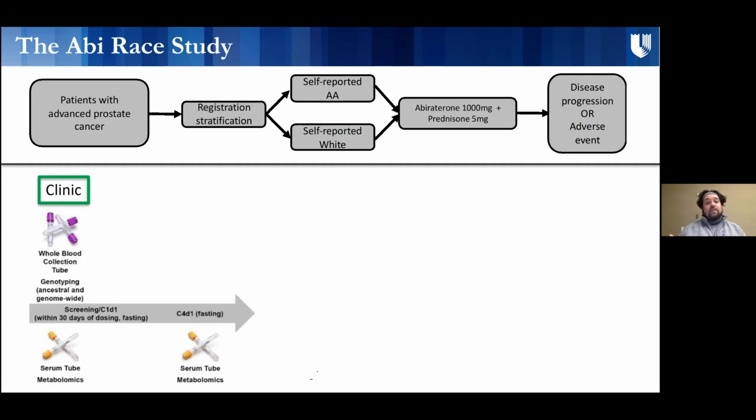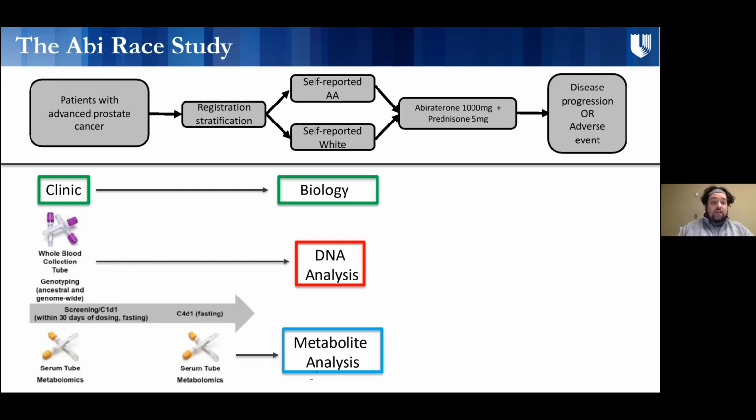That is the purpose of the Abbey Race study, where we collected 50 African American patients and 50 white patients that had metastatic prostate cancer, very aggressive. We gave them the same exact treatment of abiraterone and prednisone, which is a secondary treatment to target the ability of prostate cancer to make testosterone and grow. Once they undergo the same exact treatment, we take their serum samples, before and after treatment, and run a biological analysis on those samples.